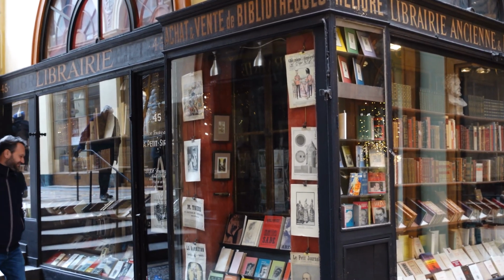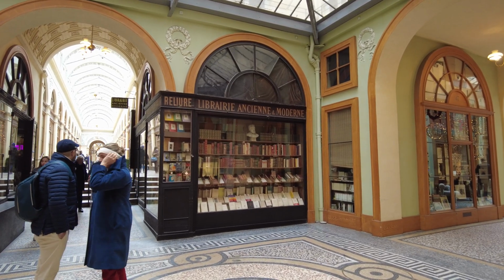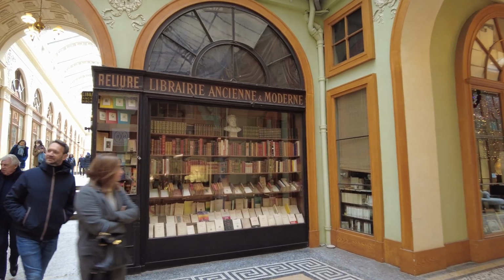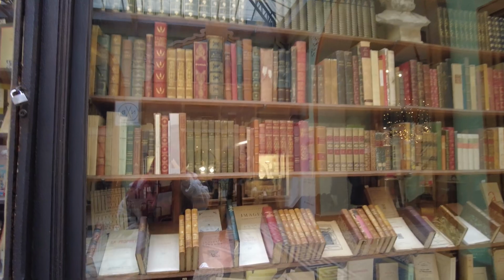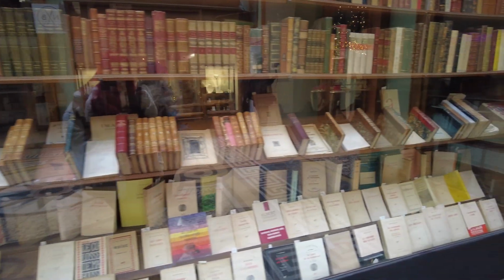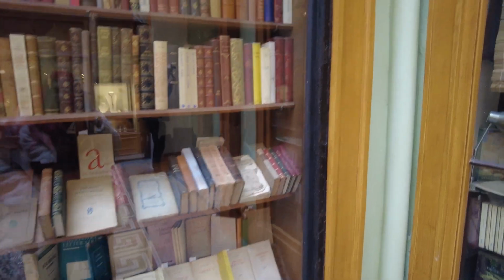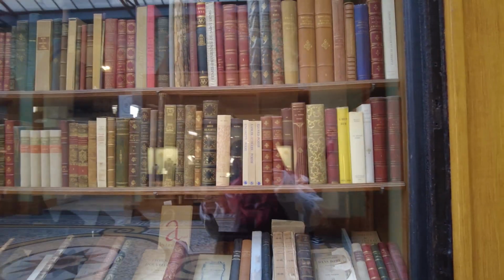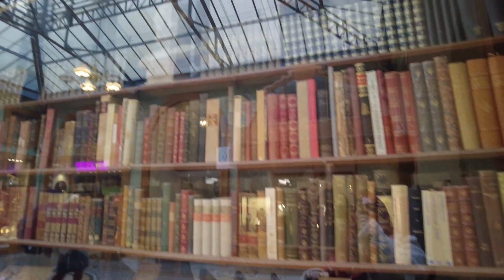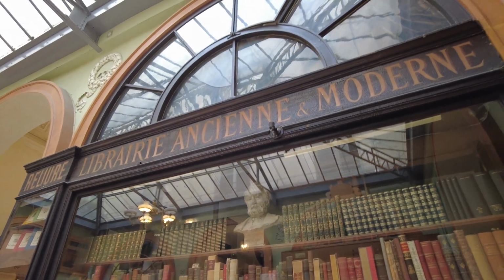Just at the other end to where we came in, they have this amazing library. It's so old looking, it's amazing. It looks like they have some really, really old books in the window. This place is closed, but I imagine they have like first editions and stuff in here. And I can only imagine the smell in that place. I bet it smells amazing. I'd love to know how old it is.